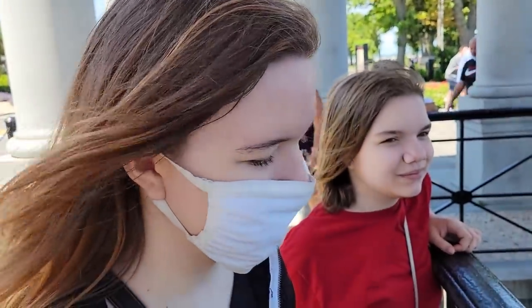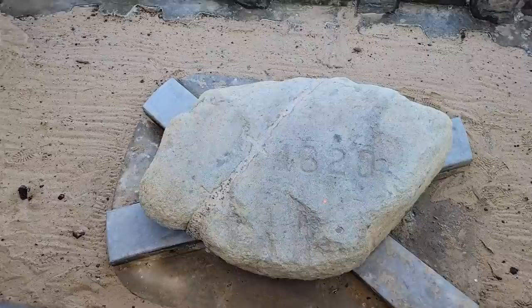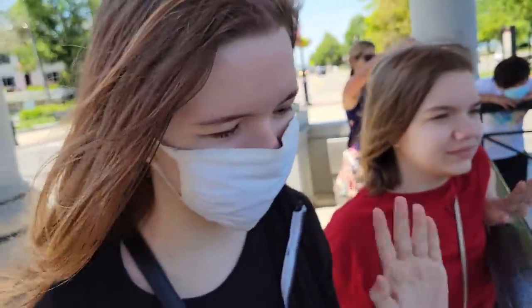So that's it. Yep. We came all this way. This rock's been here for 401 years. Well, it's moved, but yeah.